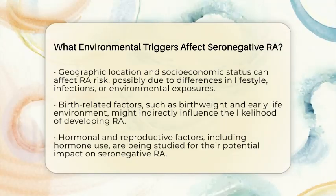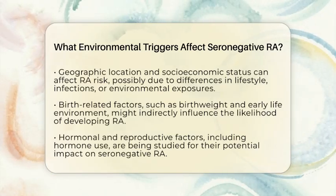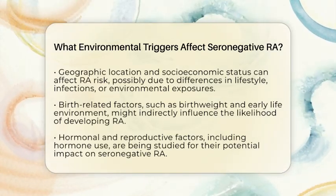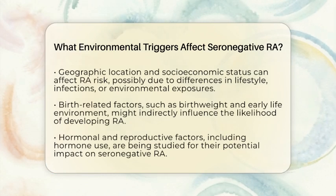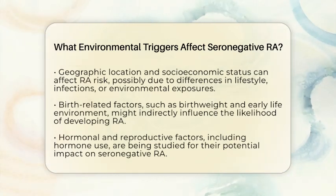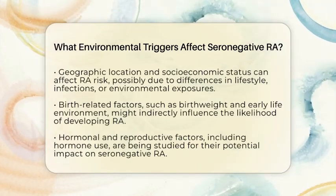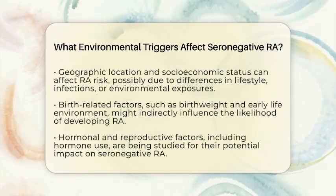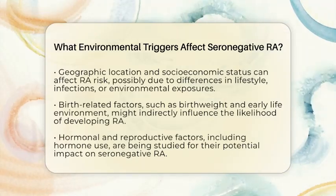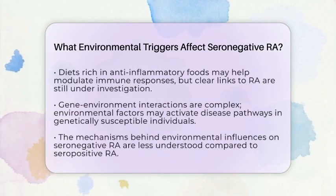Geographic location and socioeconomic status also seem to influence RA risk. Different regions and communities have varying rates of RA, possibly due to differences in lifestyle, infections, or environmental exposures. For example, some studies suggest that birth-related factors like birth weight and early life environment might indirectly affect the risk, although more research is needed.